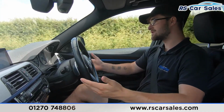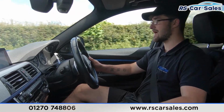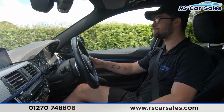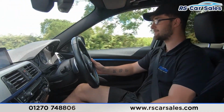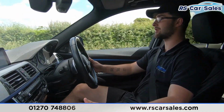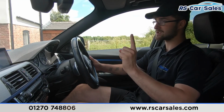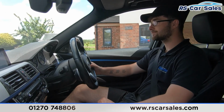Now if you don't want to use the paddle shift, you can also use the gear stick by pushing it to the left, and then it'll go into M and S. Now M is manual and S is sport, so you get your faster gear changes while in sport. To change gear, simply push away from you. Now I'm in 4th, go down to 3rd, and then pull towards you, and then I will go up. So now I'm in 4th, 5th. Then to let the car take back over, simply push back to the right until it's standing straight up, and that will go back into D, which is drive.